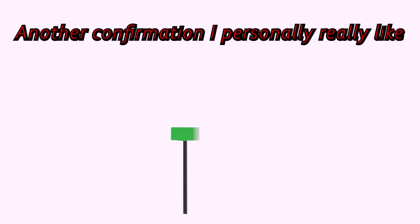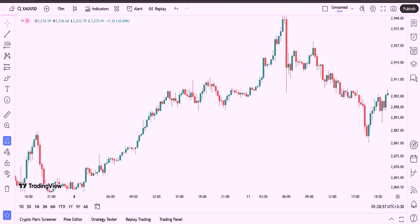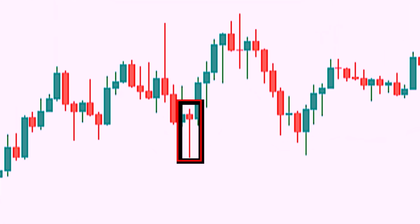Another confirmation I personally really like is the pin bar, followed by a confirmation candle. A good pin bar doesn't appear often but is highly reliable. High reliability means a higher win rate, which makes it great for beginners. Now take a look at this chart. Price is in a strong uptrend. When the correction starts, a pin bar forms, triggering the thought that this could signal a new trend. We wait for a confirmation candle, and once it forms, we can enter the trade.